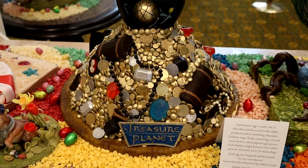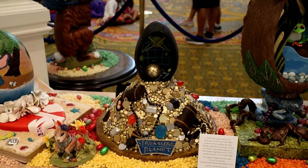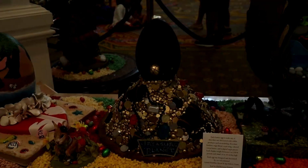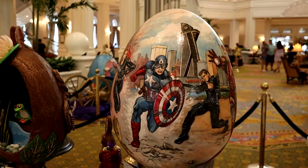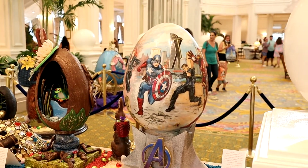Now, right next to that is a Treasure Planet egg, and this is the most obscure early 2000s, one of the best animated movies in the past 2 decades. I love this movie so much, and I'm really glad they have an egg about it. So they have this really cool MCU egg featuring a lot of the Avengers. We have Captain America, Hawkeye, Iron Man, and Black Widow. Really cool scene of them in New York. I love it.